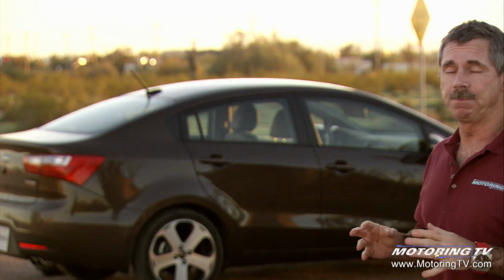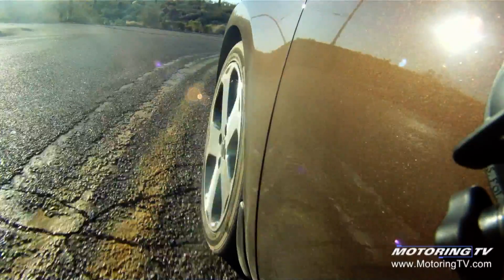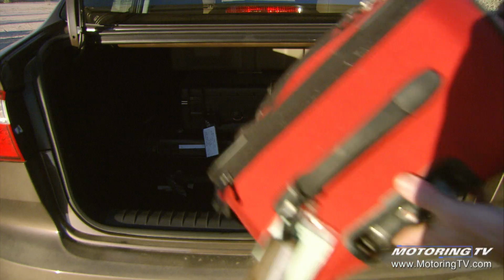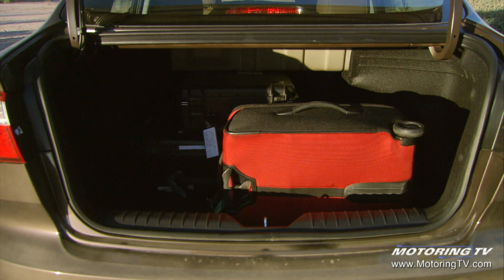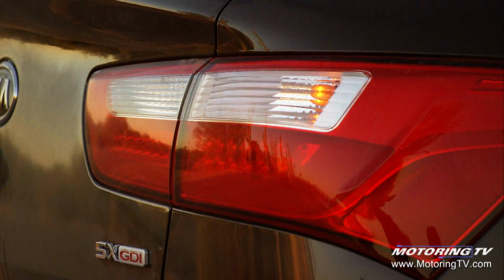Some likes and a pet peeve with the new Rio. First of all, I really like these wheels. Unfortunately, they're only available standard on the EX Luxury, but boy, they give this car and the Optima a distinctive, sporty look. Luggage space, oodles of it, even more when you drop the back seats down. And of course, I love those amber turn signals. They should be on every vehicle on the road in this country.